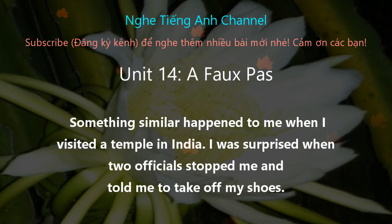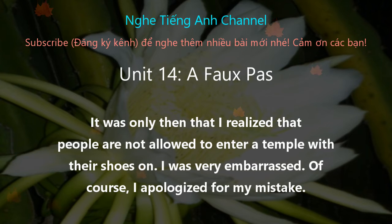Something similar happened to me when I visited a temple in India. I was surprised when two officials stopped me and told me to take off my shoes. It was only then that I realized that people are not allowed to enter a temple with their shoes on. I was very embarrassed. Of course, I apologized for my mistake.